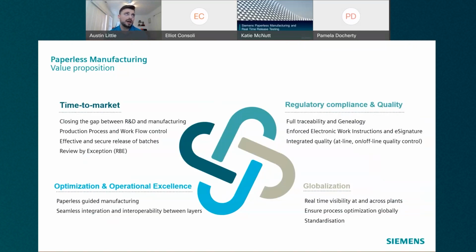The third value prop here is the optimization and operational excellence. So through paperless manufacturing, you have electronic work instructions for the operators that they see exactly what they need to do, when they need to do it, and it's going to guide them through that process step by step. You also have seamless integration to these other layers, such as automation systems.